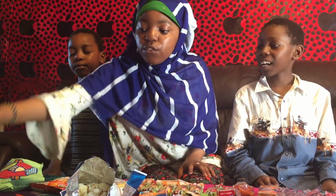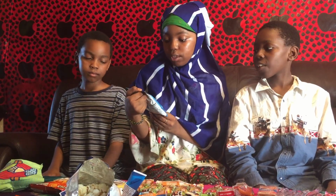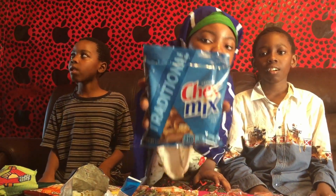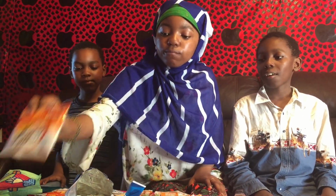And it's the actual flavor. And this one we've tried in a different video. Savory Chex Mix, snack mix, and it's traditional, and it has so many different things in it, and it's 21 calories. We've already tried the goldfish, as you guys know.